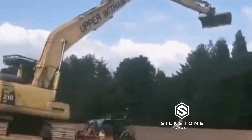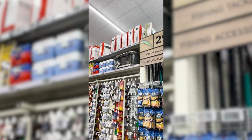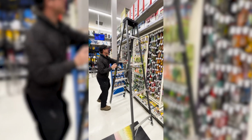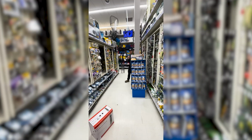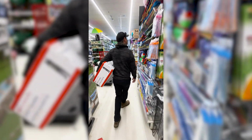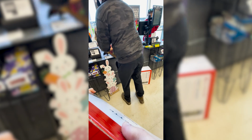Oh, shit. Holy shit! Looks like I'm gonna have to do some climbing. Good thing I have my working at heights. There. Safety first. Here we go. Be less than 12 bucks. 10 bucks. We're doing good. Two of them should work just fine. There we go. Thank you very much. Perfect.